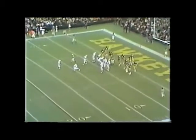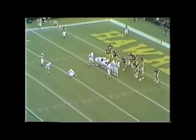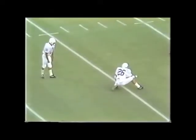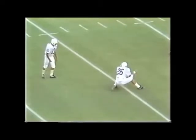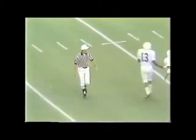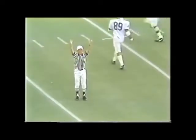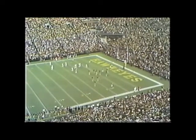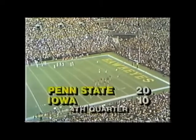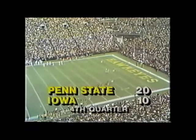61-yard drive for Penn State. And now Gansitano will attempt the very important extra point. A lot of time to play, 14:10 to play in the football game. But Penn State, again with the extra point, has a 10-point lead. Penn State 20, Iowa 10.